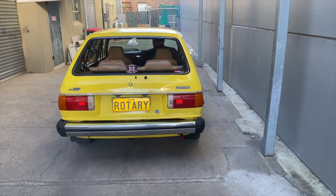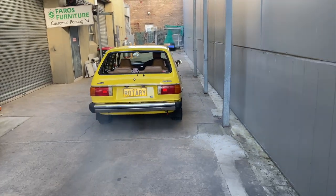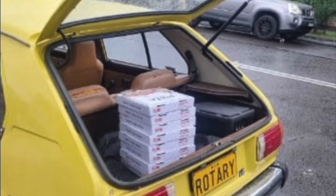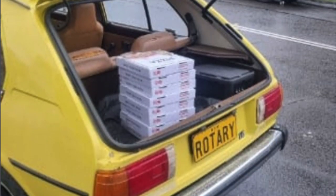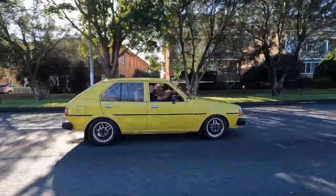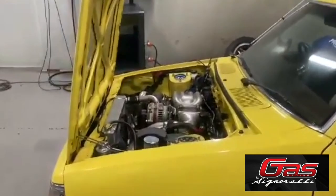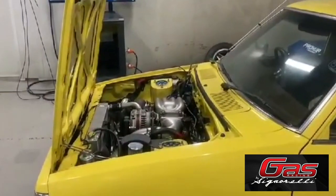Gerry's 323 has that iconic 13B wrap and is a great car to drive to the beach or to pick up lunches for the boys. This tough little street car was tuned by Joe at Gas Racing.